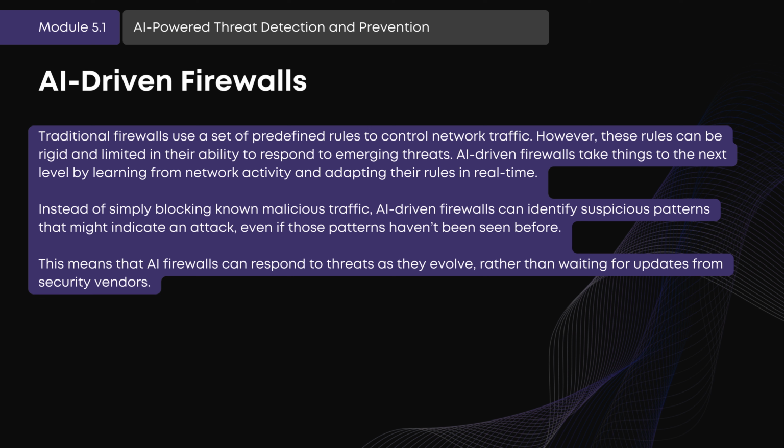2. AI-driven firewalls. Traditional firewalls use a set of predefined rules to control network traffic. However, these rules can be rigid and limited in their ability to respond to emerging threats. AI-driven firewalls take things to the next level by learning from network activity and adapting their rules in real time.